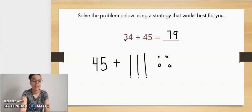If you did it doing 10s and 1s, you should have said 30 plus 40 is 70. 4 plus 5 is 9. 70 plus 9 is 79. Nice job. All right, let's do the next one.